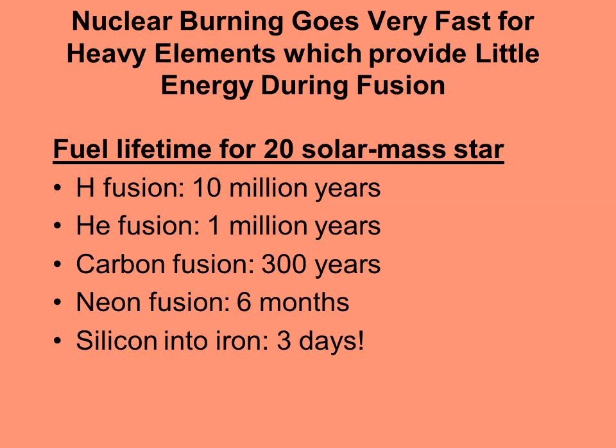So what about a 20 solar mass star? What is its life like? Well, now the hydrogen fusion doesn't take 10 billion years. It takes only 10 million years, 1/1000th as long. The helium fusion takes only 1,000,000 years. The carbon fusion only 300 years. The neon fusion lasts only 6 months. And silicon burning into iron only 3 days.